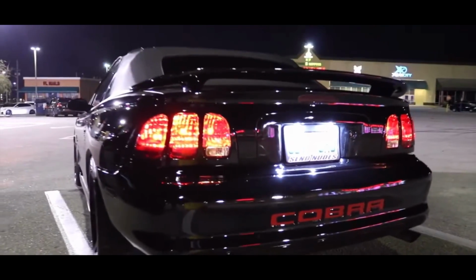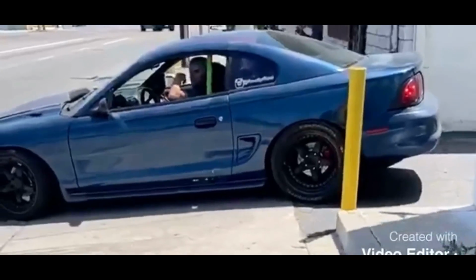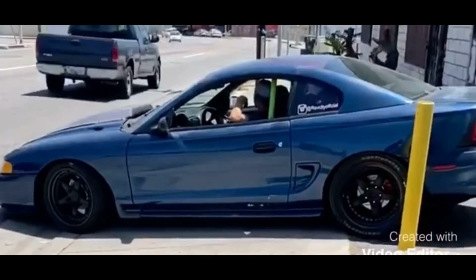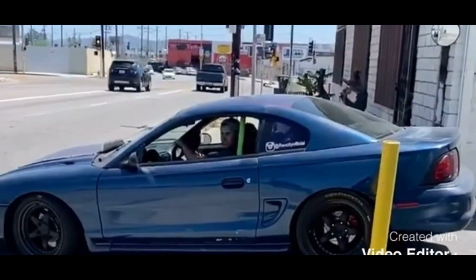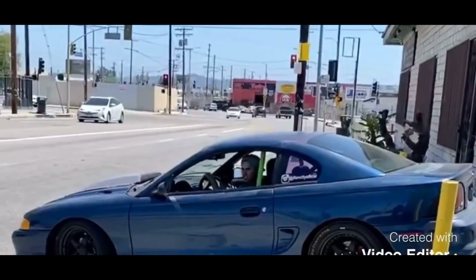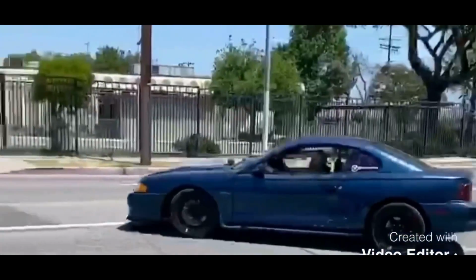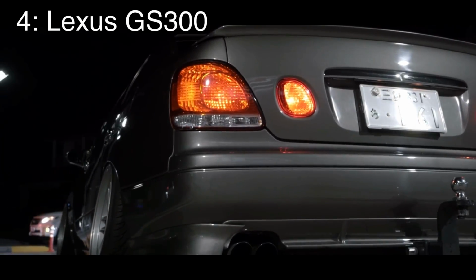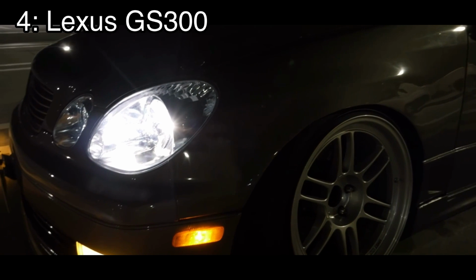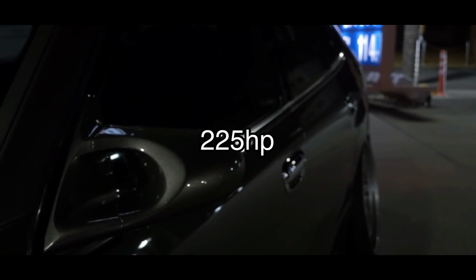The Mustang SN95 is just a small little sports car, and they're really good for drifting too, which is really cool. They're good for just about anything, like straight line speed. I mean, that's where they excel. It's a Mustang. They're just absolutely beasts in straight line speed, and people daily drive them all the time. They're a good choice.